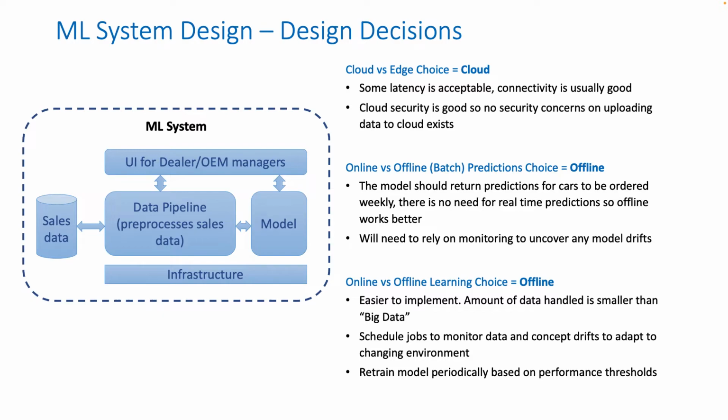For ML system design, these are the design decisions that I've taken. Cloud versus edge: I've chosen cloud because some latency is there, but that's acceptable. Connectivity is usually good. Cloud security is good as well, so no security concerns are there. Online versus offline batch predictions: I've chosen offline, because the model needs to return the predictions for the cars to be ordered on a weekly basis. So there's no need for real-time predictions. So offline is much better.